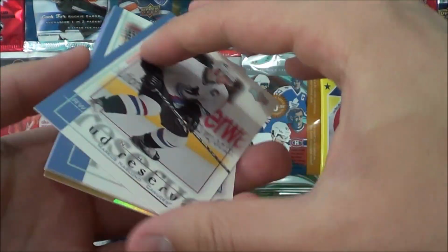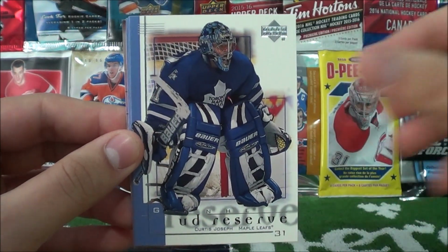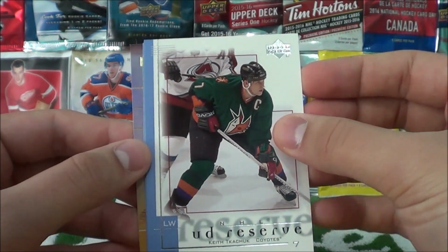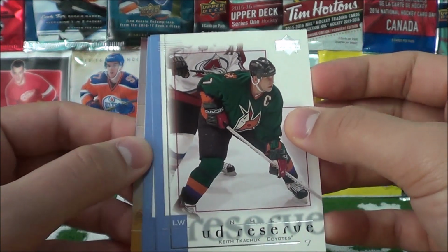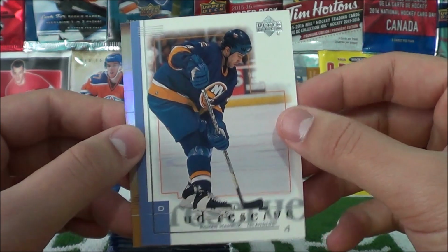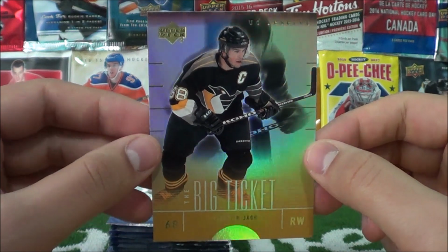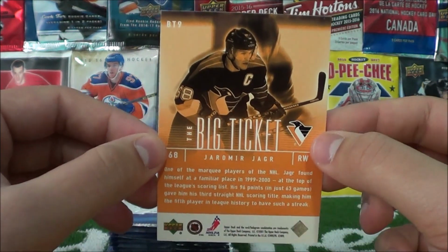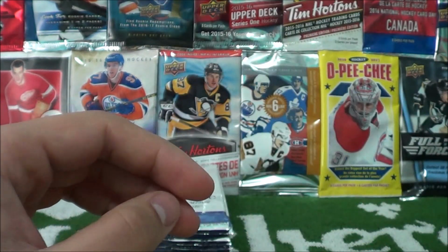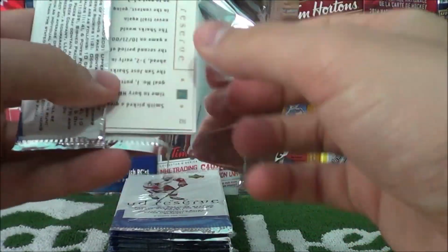Just gonna flip this card here. Marcus Naslund. Cujo again, Curtis Joseph. Keith Tkachuk. Oh, that is one ugly Coyotes jersey. Sorry to say it, but damn. Roman Hamrlik. And the big ticket of Jaromir Jagr. Big ticket indeed, considering he is still playing. That's nice. Let's keep going here.